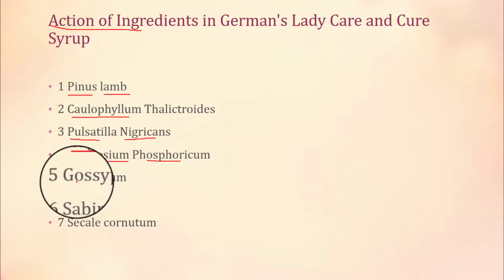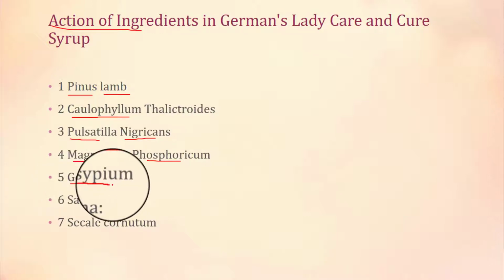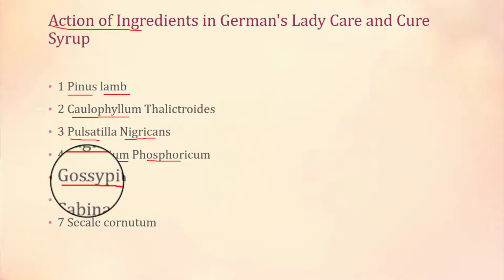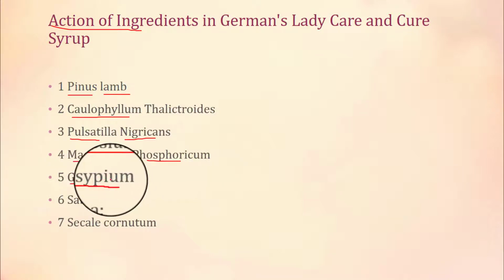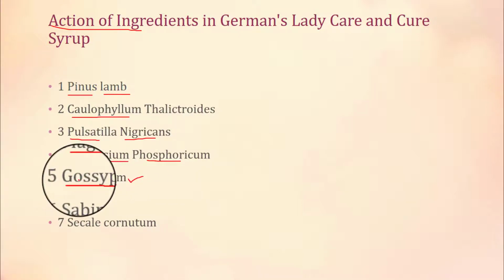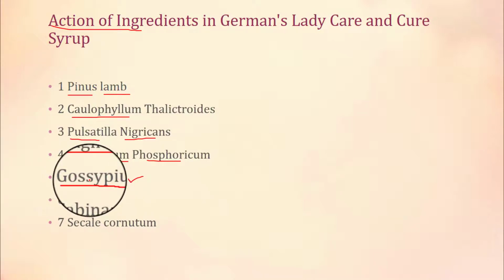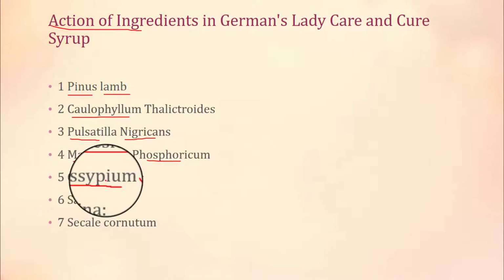The next ingredient used in German's Lady Care and Cure syrup is Gossypium. Gossypium will relieve tardy menses, especially with the sensation that the flow is about to start and yet doesn't do so. It helps in suppressed menstruation, menses too watery, backache, weight, and dragging in the pelvic region.